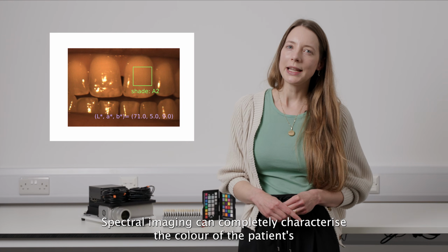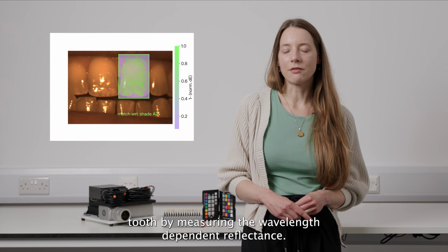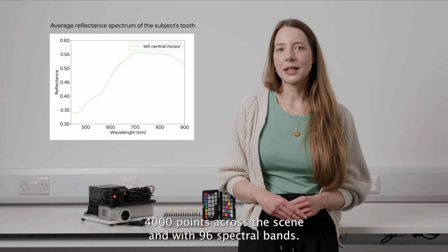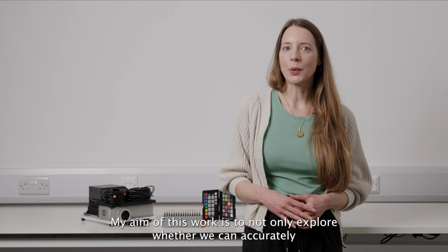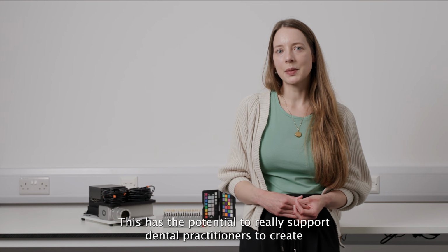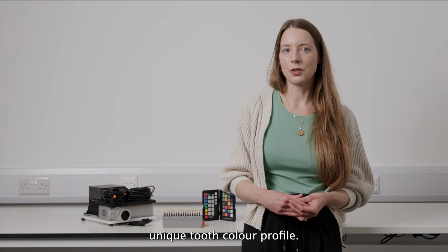Spectral imaging can completely characterize the color of the patient's tooth by measuring the wavelength-dependent reflectance. The Living Optics camera measures spectra at over 4,000 points across the scene and with 96 spectral bands. My aim with this work is to not only explore whether we can accurately determine tooth color, but also to map the natural variation in color across the tooth surface. This has the potential to really support dental practitioners to create bespoke restorations that are an exact match to the patient's unique tooth color profile.